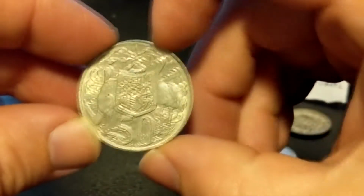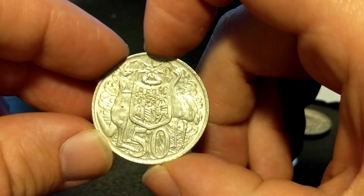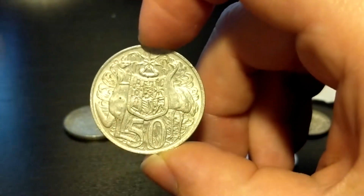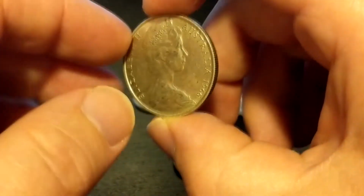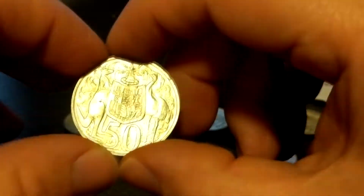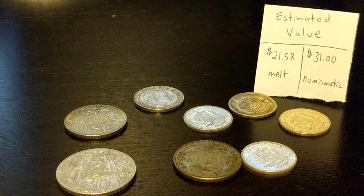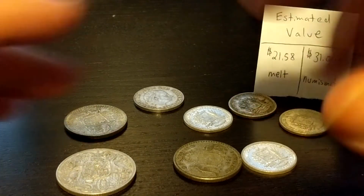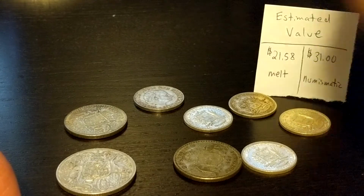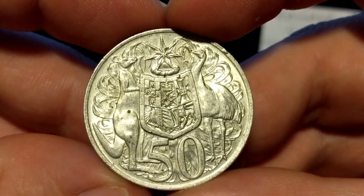I've seen several of these on eBay going for starting bids at $12 or $13, and then plus another $3 or $4 shipping. But I estimated this at $7 because that's about as much as I would pay for that much silver. Because I'm not in it for the silver. I'm in it for the robustness of my collection and the interesting aspects of it. I mean, I just love that design. That's so cool.